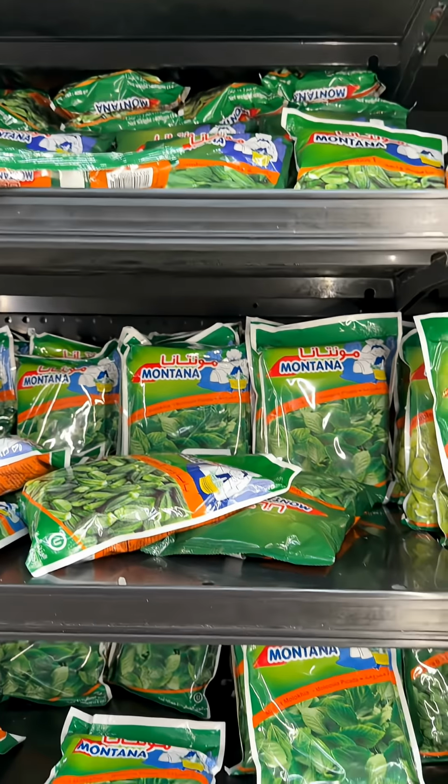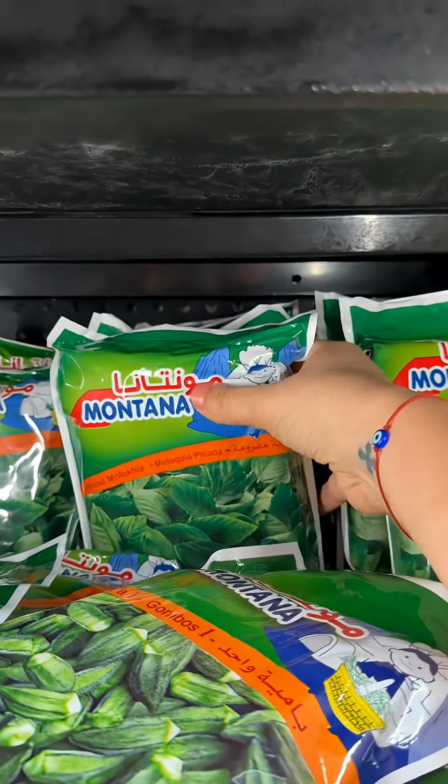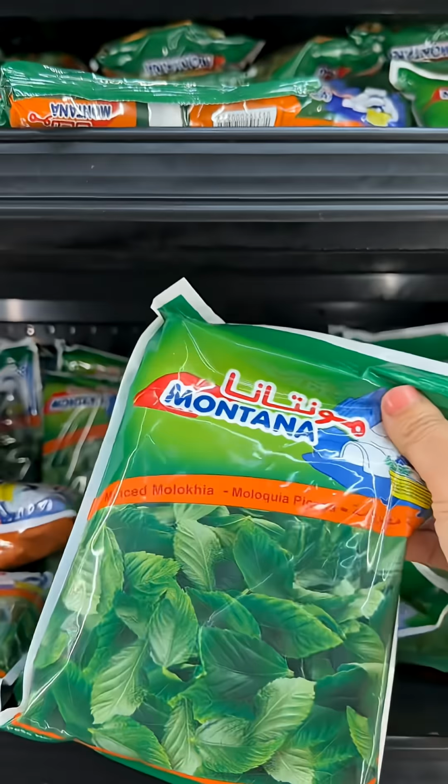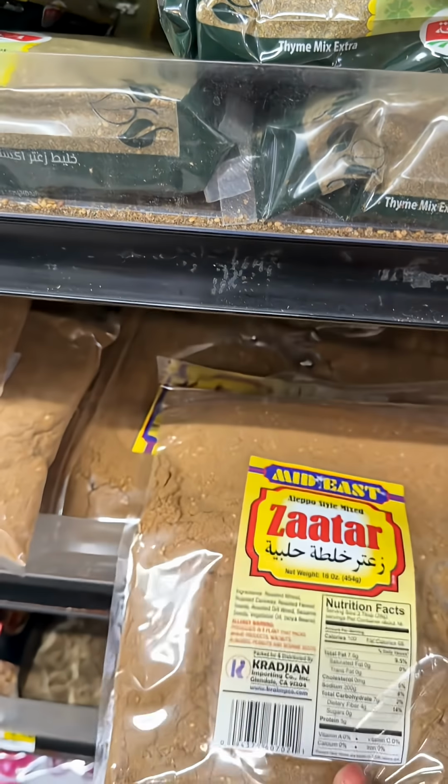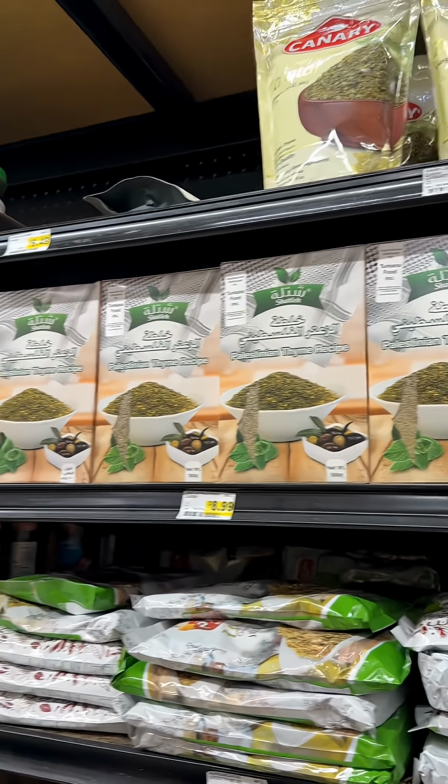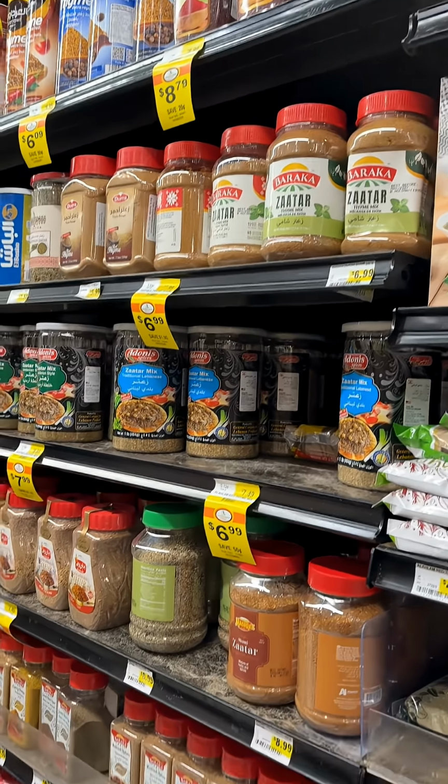And also in the frozen section, you'll find things that are a little bit harder to find fresh, like mulkhaya and okra, which is very divisive because you either love it or you hate it. It tends to be slimy, which makes it a little bit hard to eat if you're a texture person.